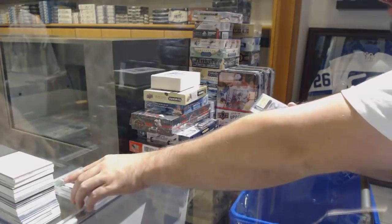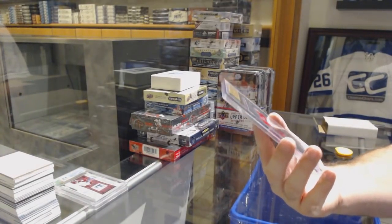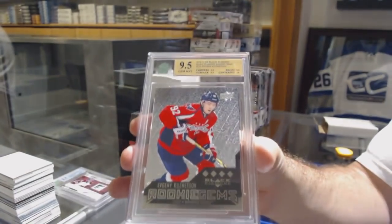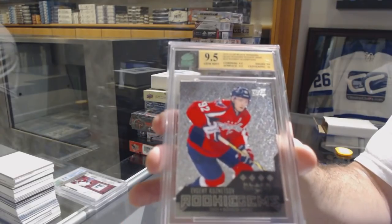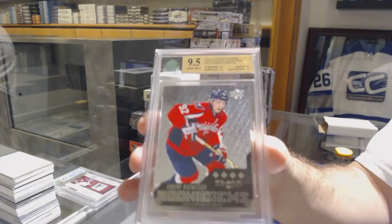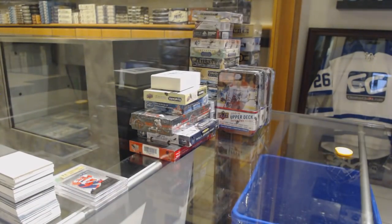And we've got a 9-5 quad diamond rookie gems for the Capitals, Evgeny Kuznetsov. Evgeny Kuznetsov. Sick.